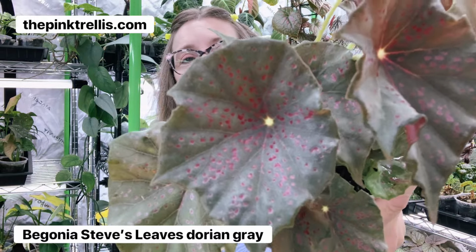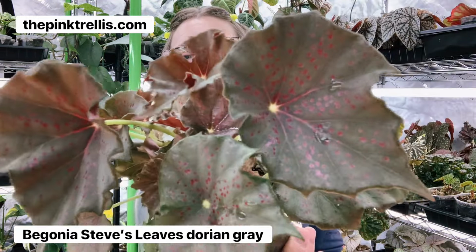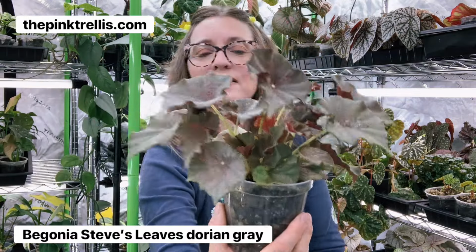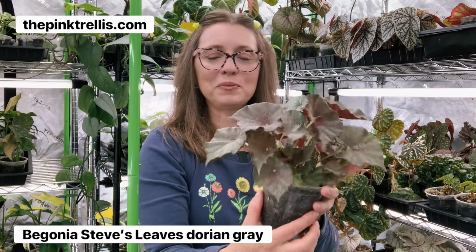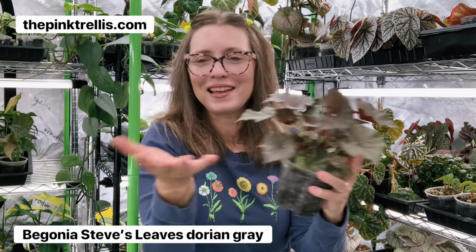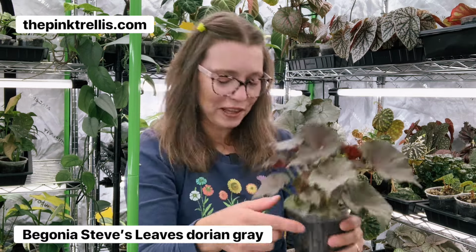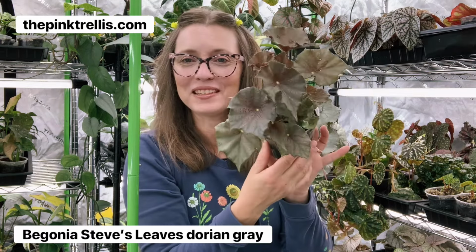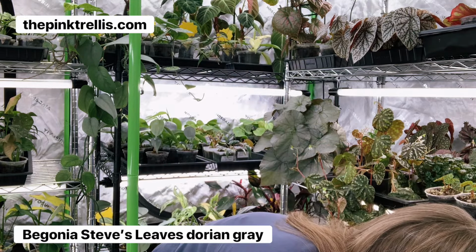Look at that coloration. I love the pink spots on this one, like little dotting of pink. Nice big plant. Yeah, I'll have to be very careful packing this one up. I'm very careful with all my plants, but it's a larger plant, and I feel like begonias are more delicate. But yeah, so this is the first time in the shop.